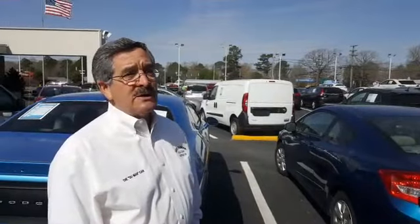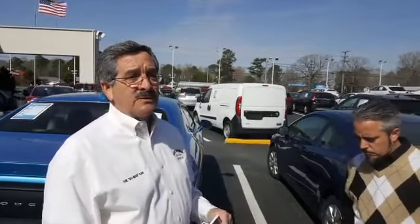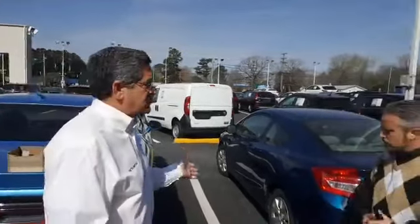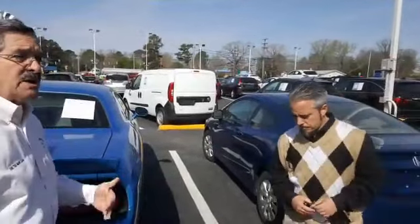We probably wholesale about 75% of the cars that we trade in this price range, so we're fairly selective of what we keep and put out there for the public. But this is a nice car. It's a 2012 Honda Civic. I'm going to let the little guy talk about it, and we can talk about prices and payments.